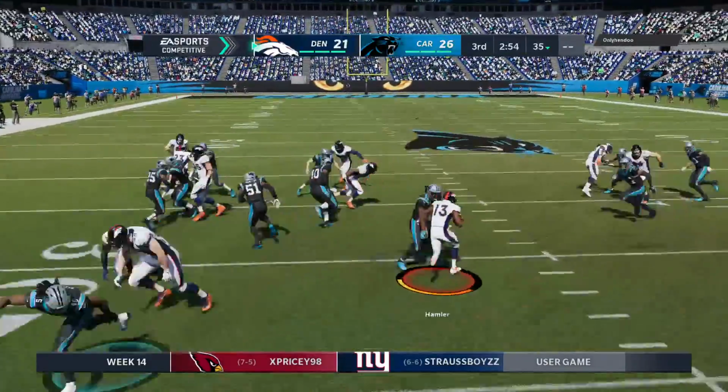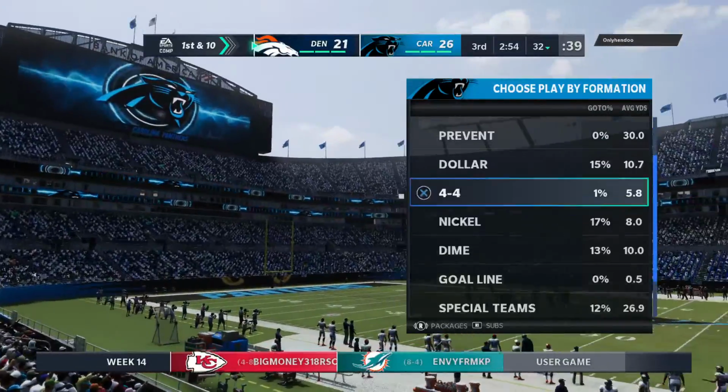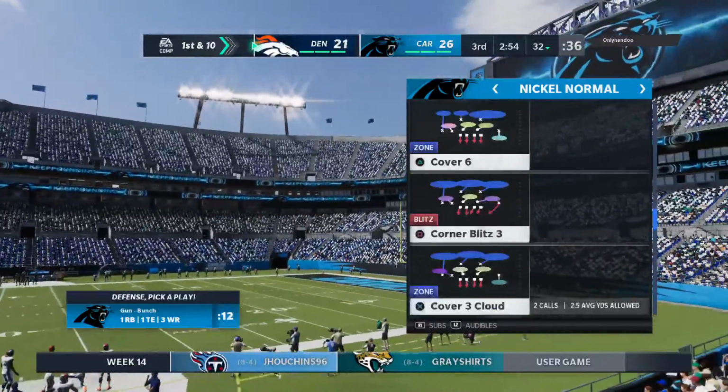Hamler now to return it. And they're going to start this drive in pretty good shape as they get it up past the 30. The Broncos take over 1st and 10 at their own 32-yard line.